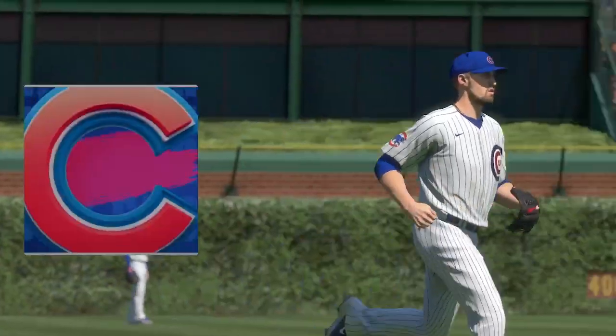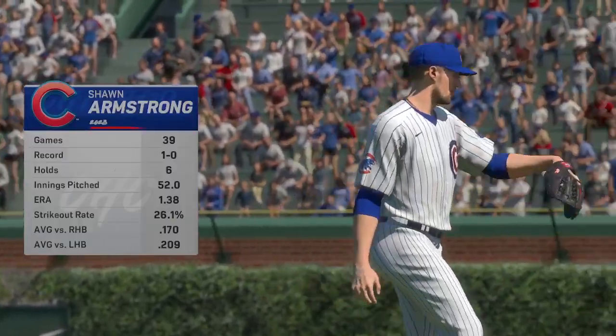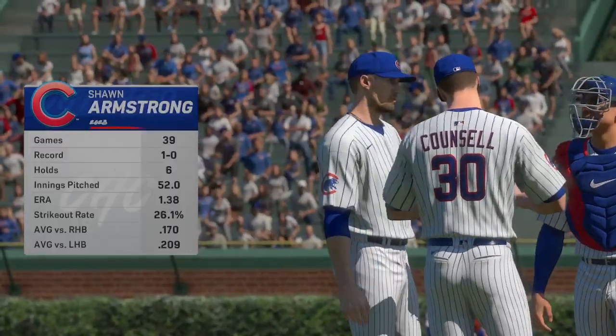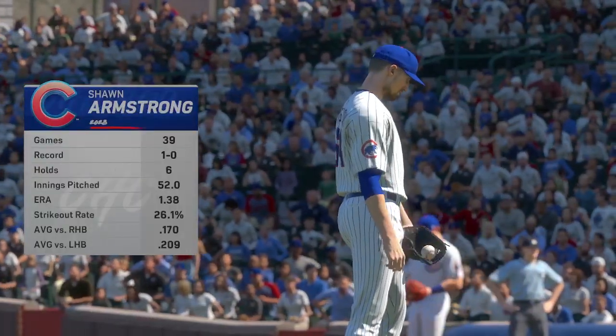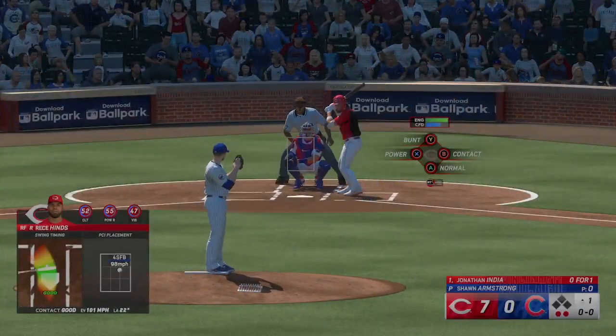Here comes a new arm for the Cubs, Sean Armstrong. With the big deficit on the scoreboard, he almost has to just put that out of his mind. Every outing matters for relievers and their numbers, but I think it's tough to get up for this type of appearance the same way you would for one in a close game. So the lineup flips over.